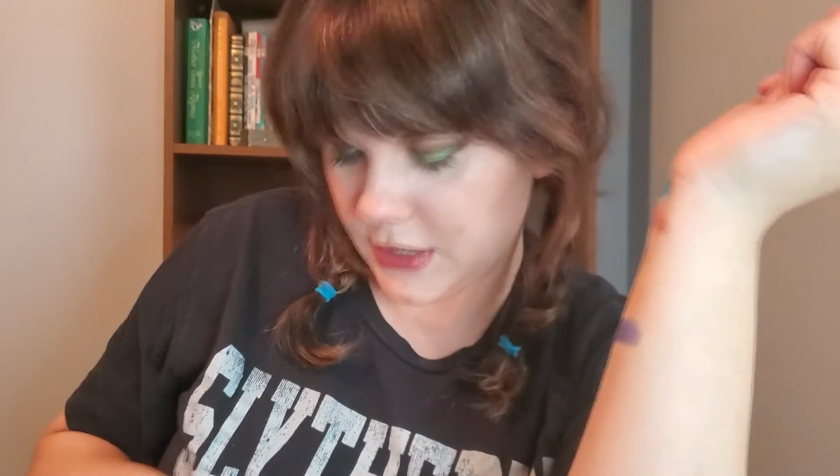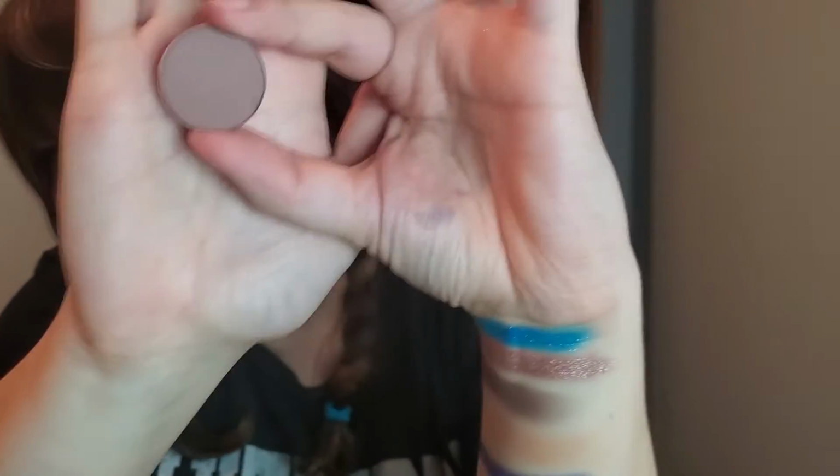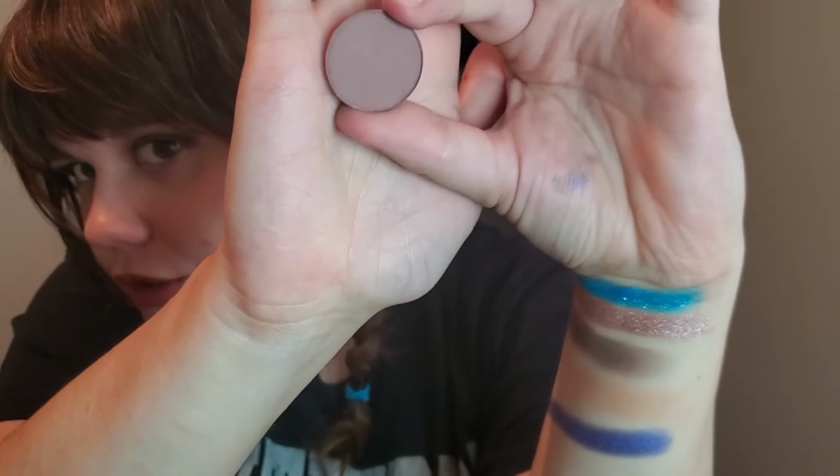The quality of these is good for beginners. You can't really go overboard with any of these colors because they're not very pigmented. Next is Perfect, and that's just a medium taupey color.